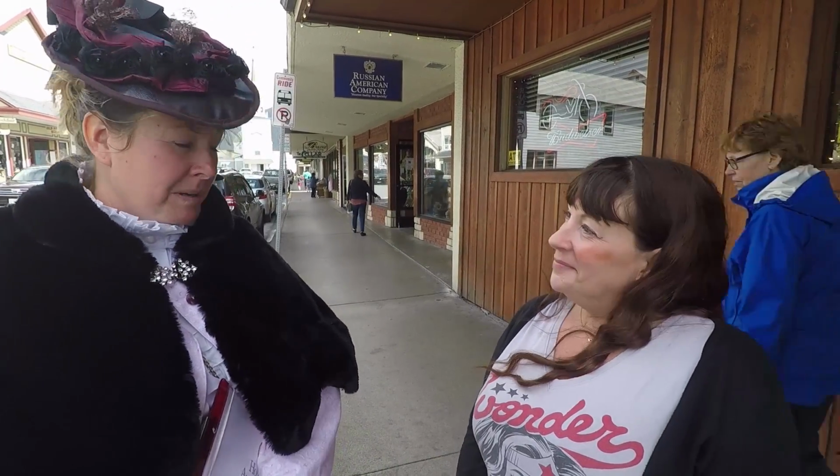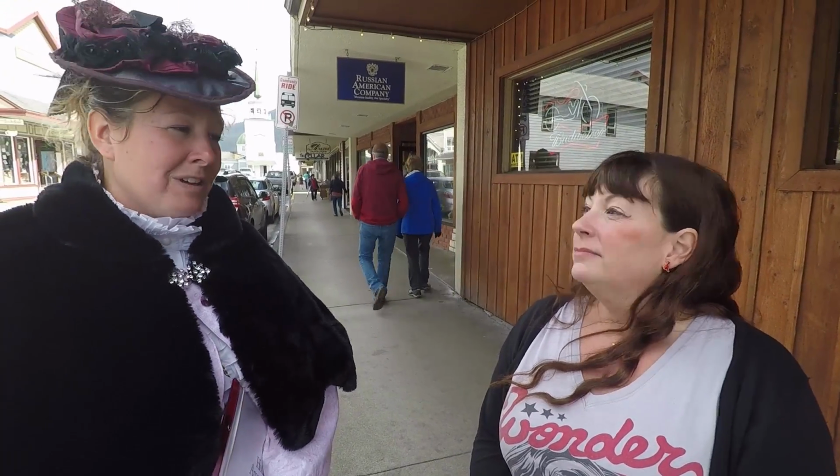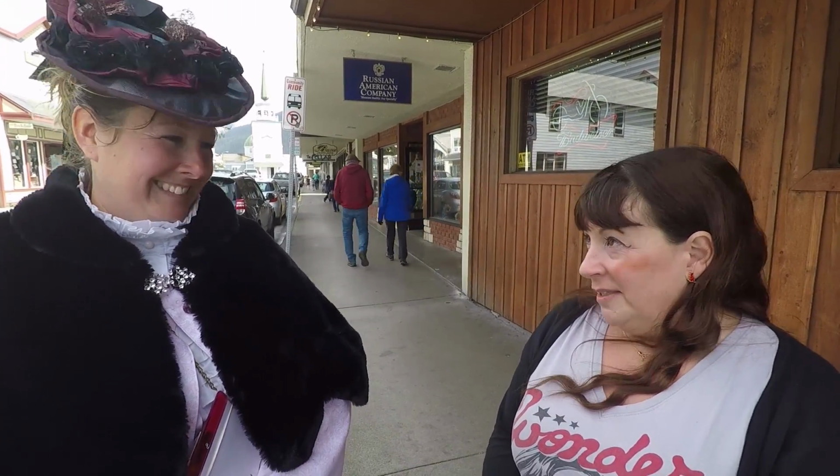Well, Sitka is a very old city. It used to be known as the Paris of the Pacific. And when you have a lot of people and a lot of history, you have a lot of ghosts that go along with it. Fantastic.